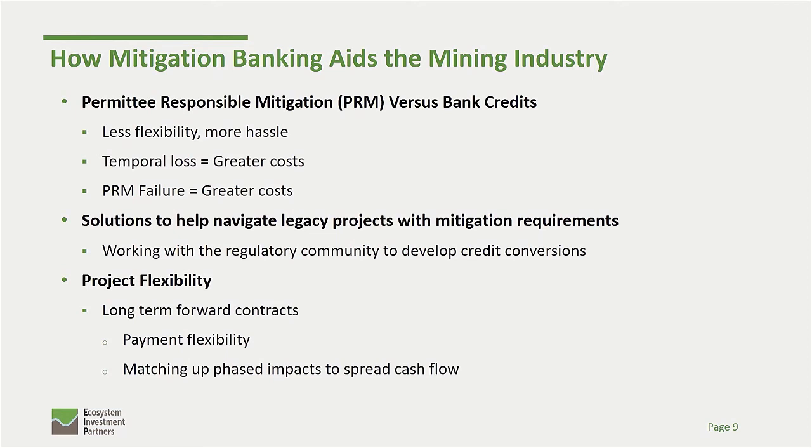So I wanted to give you an example of exactly how we as bankers have helped the mining community in the past. This was something that I actually worked on. We were working with a mining company that had an old legacy project where most of the impacts had been done, but now they needed to fulfill their mitigation requirements. Initially, when the project was assessed, it was assessed using a very old, outdated stream methodology, and now there was a new stream methodology in place. These two methodologies were like comparing apples to oranges, completely different. If you had to take that old methodology and compare it to the new methodology, it would have cost this company millions and millions and millions of dollars.